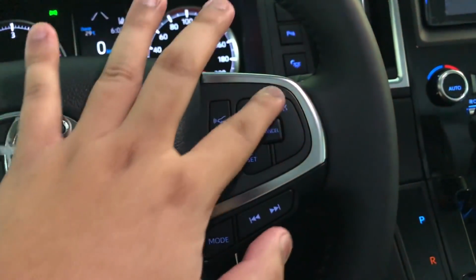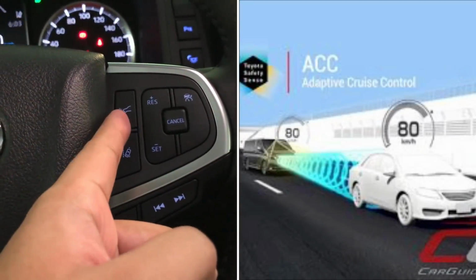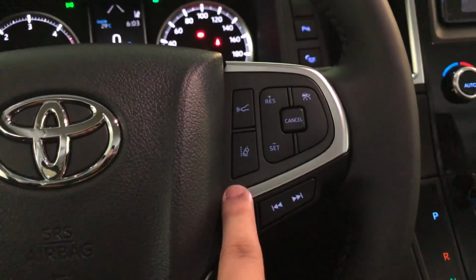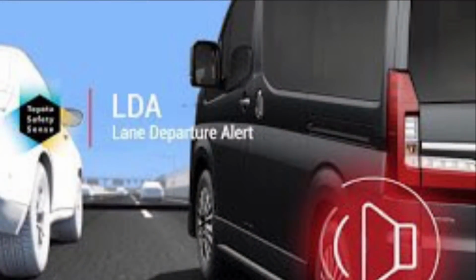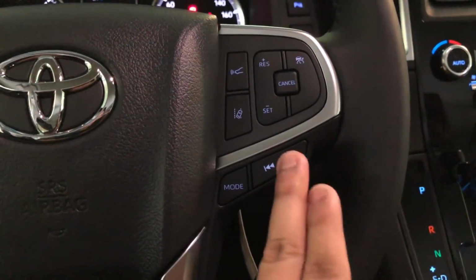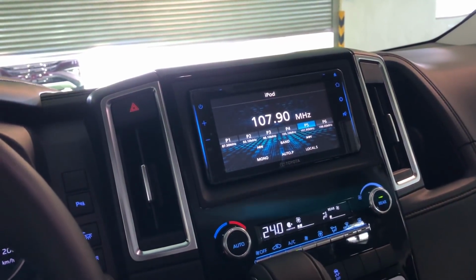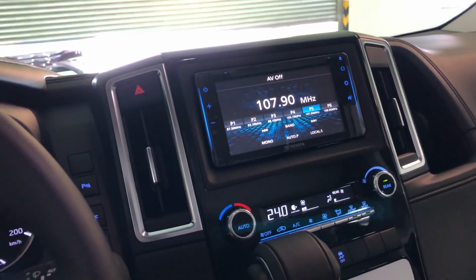You have your cruise control right here. And here we have the adaptive cruise control, which automatically adjusts your speed to maintain a safe distance in front of another vehicle. And the button below the ACC is known as the LDA, or the lane departure alert. It detects driving lanes and alerts the driver when the vehicle departs from its designated lane. Your next and previous for the head unit, of course, and your different modes. So Bluetooth audio, iPod, auxiliary, so much more.